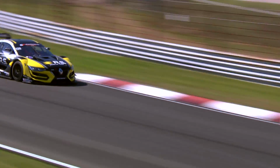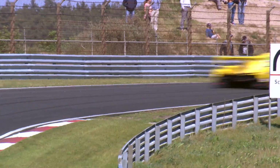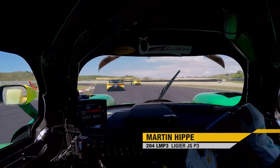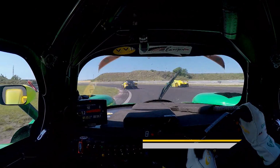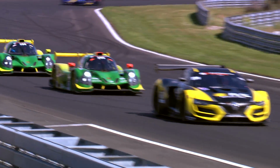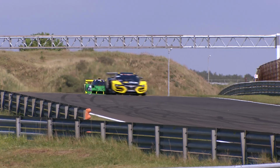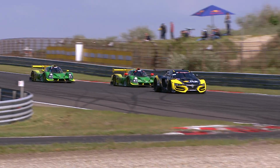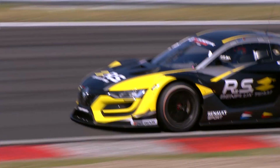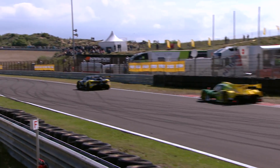Sander Van Ness, meanwhile, piling the pressure on the race leader, Kuba Schmakowski. On board in third with Martin Hipper, and the pressure pays off. Schmakowski drifts out a little wide. Sander Van Ness moves through into the lead in the Renault RS01. And now that he's got in front, can he start escaping from the Ligier duo? Looked as though Schmakowski was holding him up, but maybe only on certain parts of the circuit.